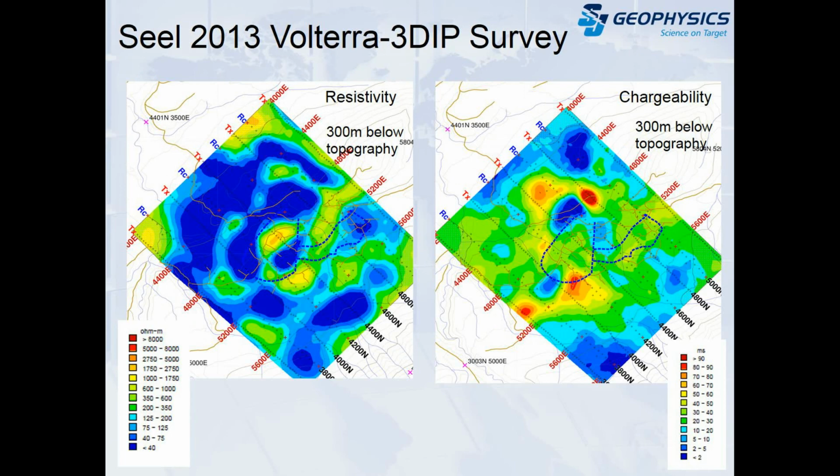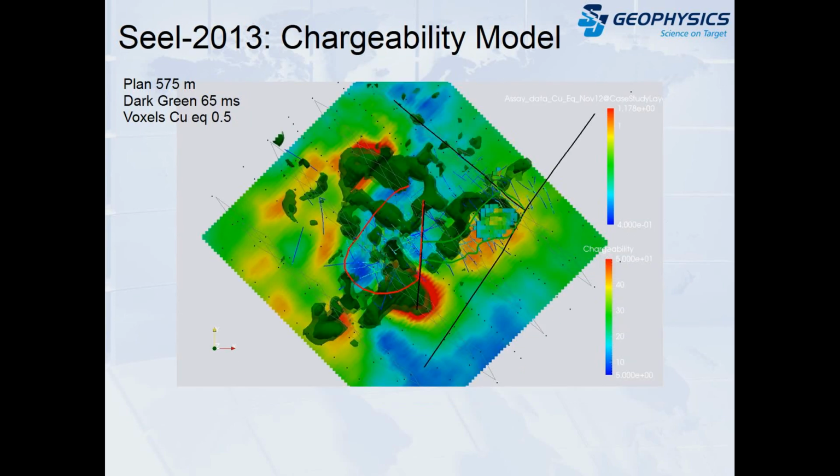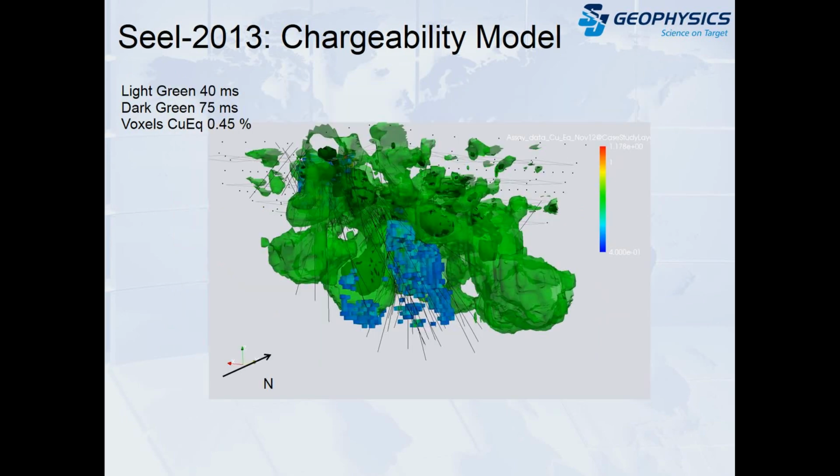I'll just go through these quickly. Here's a 3D view of the resistivity. As you can see, there's a resistivity high that sits in the middle of the seal west. And the chargeability is really complex. We certainly didn't notice that on the previous surveys. You have these really high chargeability pods around it, and as you can see, it surrounds the deposit.